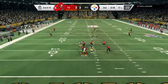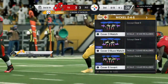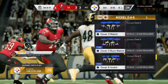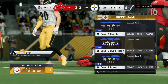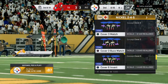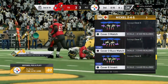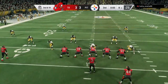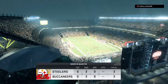To throw is Winston. And he's taken down. Back at his own 7. Bud Dupree bringing the pressure yet again. That's his 3rd sack here tonight. And it's 3rd down. After the sack, they'll come up now 3rd and long. Yeah, I wouldn't be surprised to see them run the ball here just to try and get some space.